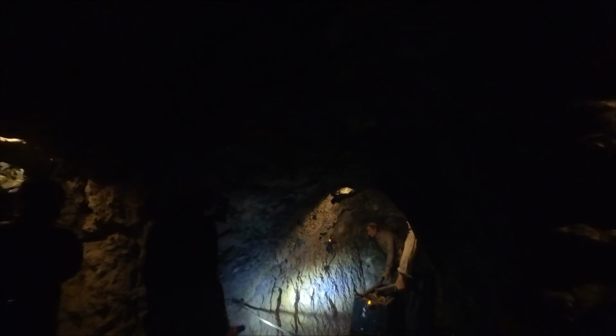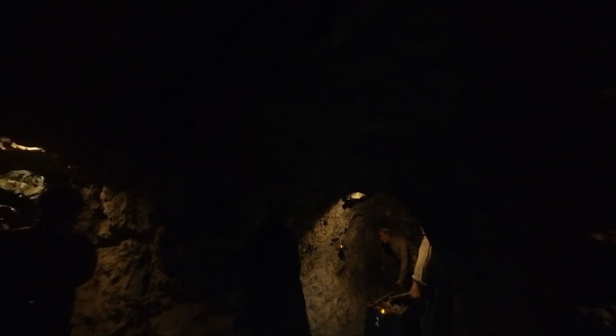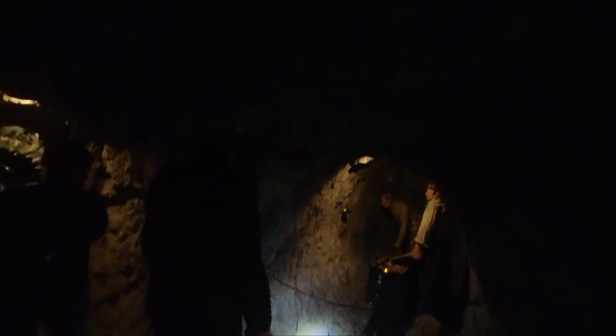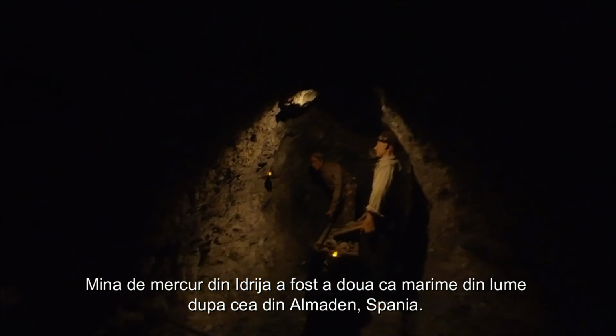The shovel there was called "krotza" by the miners, and it was used as some kind of innovation because it's easier to operate with it in those tunnels than with the normal shovel. So with that shovel, with krotza, you put ore in that plate in trickle, and then you fill the wagon with ore. Now, the mercury mine in Idrija was in fact the second biggest mercury mine in the world.